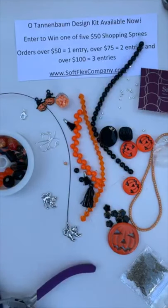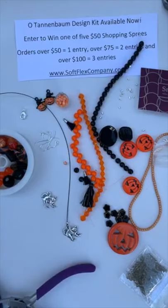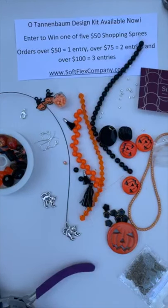Boy, with this wind, I seriously am thinking like we need to have a Wizard of Oz design kit. I think it would be a perfect fit right now.